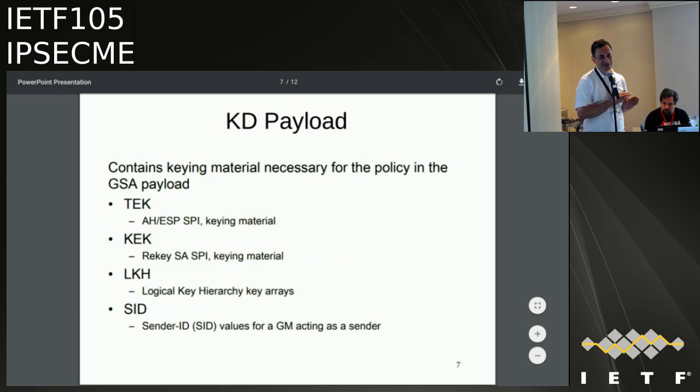And the other new payload is the key distributing payload that contains keys for traffic encryption keys, key encryption keys, LKH, a logical key hierarchy. It's very interesting. It's quite an interesting idea, and I won't spend a lot of time on it. It's an idea where you can change a key so that everybody gets a new key except for the users that you want to drop from the group, via multicast, via logical keys.